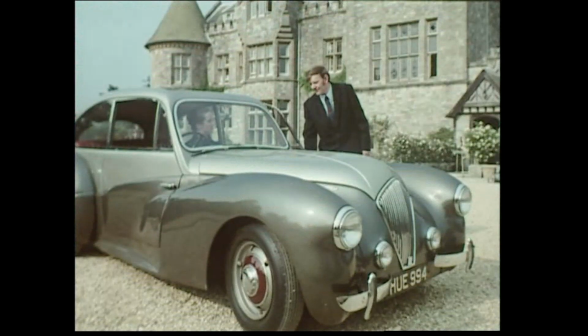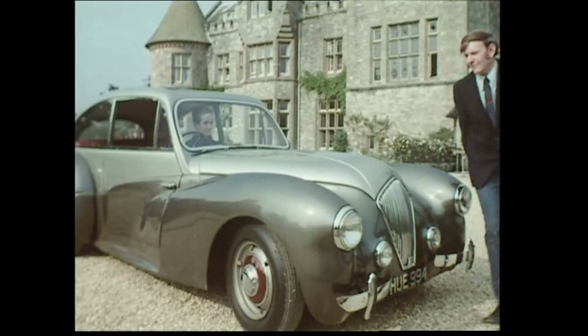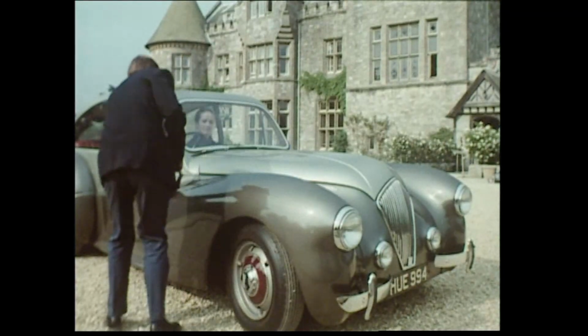The Healey is a glamorous newcomer. It is one of a growing range of fast cars which will bring international prestige to the British motor industry.